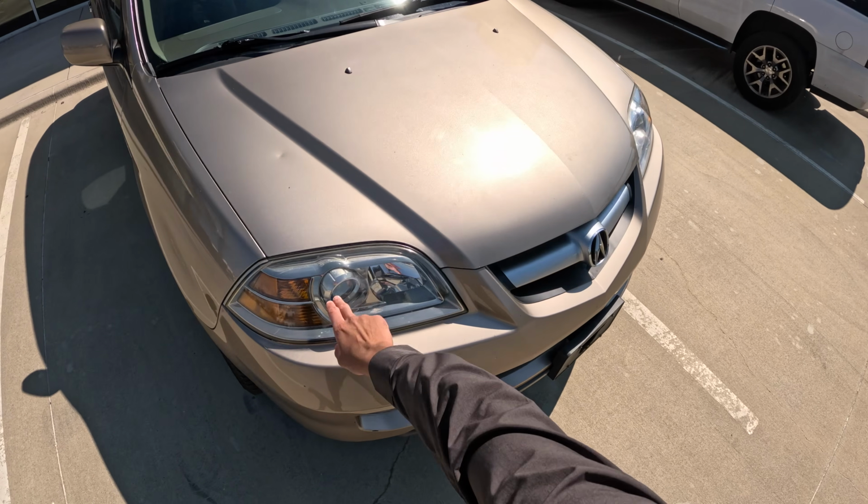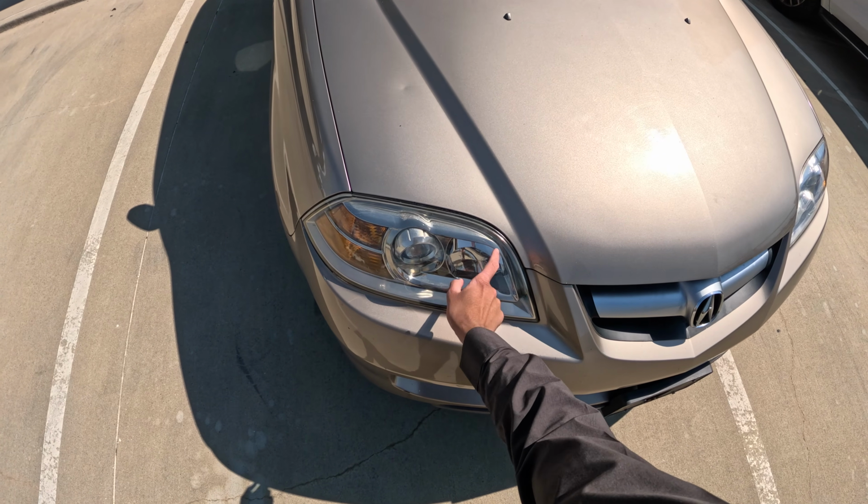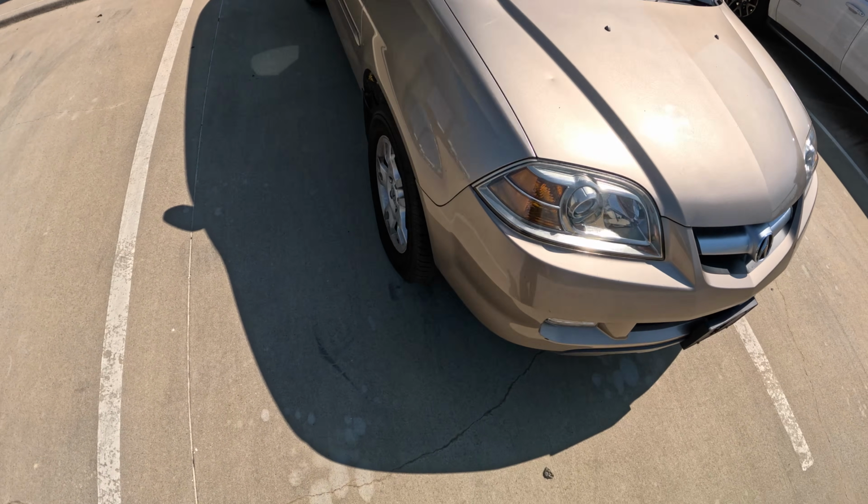So you have an HID bulb, halogen daytime running lights. I'm assuming that's what that is. Oh no, halogen high beam. It doesn't have DRLs. And orange turn signals.